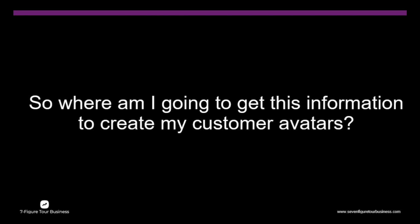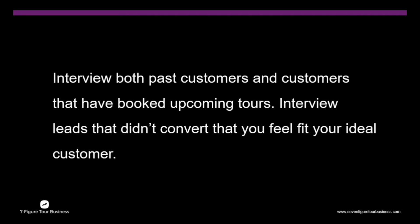So here's a number of ways I recommend collating data about your customers and leads to start creating your customer avatars. You can interview both past customers and customers that have booked upcoming tours. You can interview leads that didn't convert, that you feel fit your ideal customer. I recommend that you be really transparent here, explain why and what you're trying to achieve. Like, I'm quite simply trying to make my business a better business, and if I could have a couple of minutes of your time to answer a few questions in order to help me create my customer avatar, I think you're going to find that many people are quite willing to help, quite eager to help. So I recommend that you aim for at least 20 interviews in this phase.